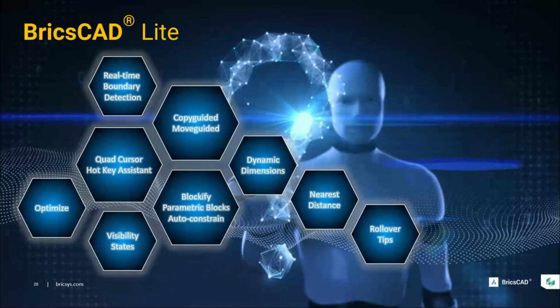Visibility states, which is a step beyond the usual blocks. And speaking of blocks, we also saw Blockify, a smart tool that helps us easily identify similar geometry and instantly create block definitions. And even beyond Blockify are 2D parametric blocks, which go hand in hand with the auto-constrain command. We have CopyGuided and MoveGuided, which increase efficiency by letting us skip numerous mouse clicks for drafting work, which we otherwise could have done manually. And let's not forget dynamic dimensions, nearest distance, and the rollover tips, smart tools which support our efficiency.